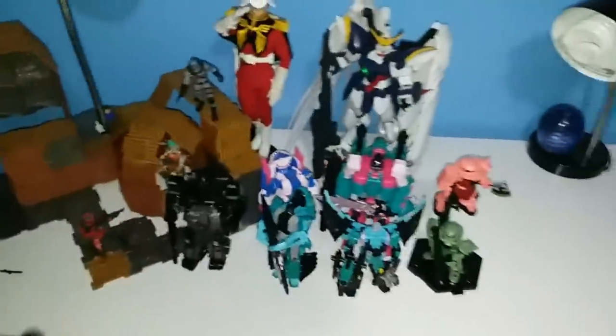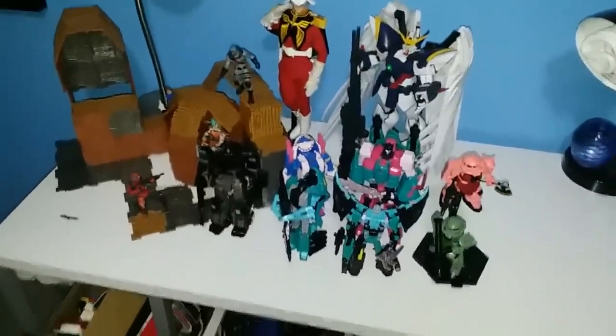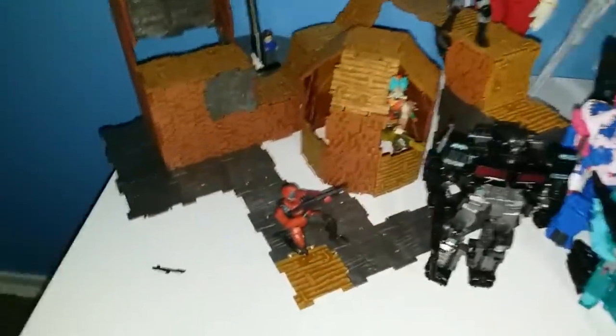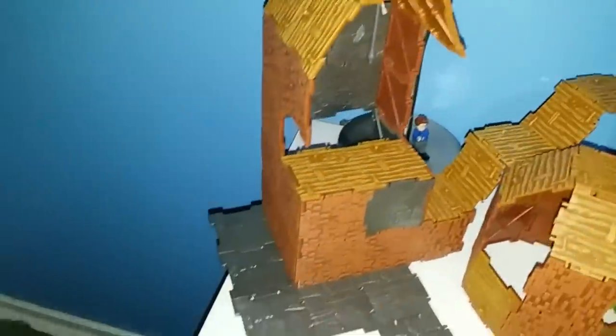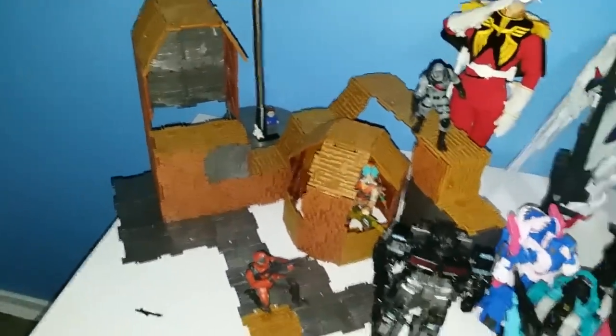So this stuff is stuff that does not have space, that I just got, or, you know, I'm still kind of messing with. Or I want to review. In the case of the Fortnite thing, I want to review this whole Fortnite set. Because it's really cool. It's a modular thing. This is how I built it. And I want to review it before I dismantle it and put it in storage, because I just don't have the space for it right now.